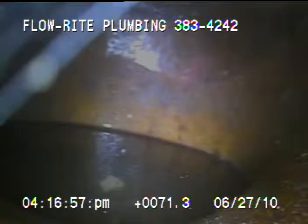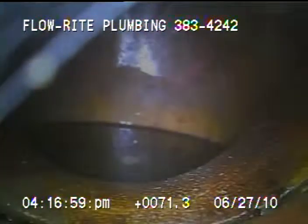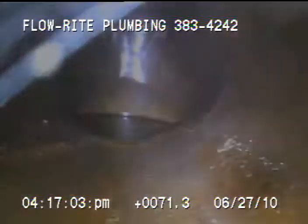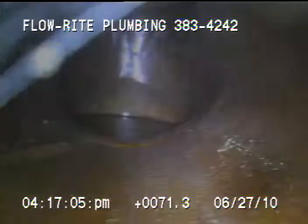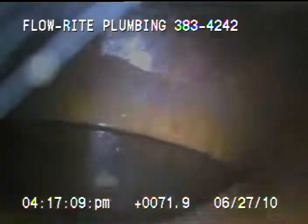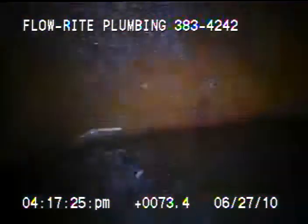Now, 71 feet. I'm trying to get a better grasp at what we're looking at here, but this all looks like 6-inch clay pipe with 3-inch branches. We should be heading. Let's back this up.